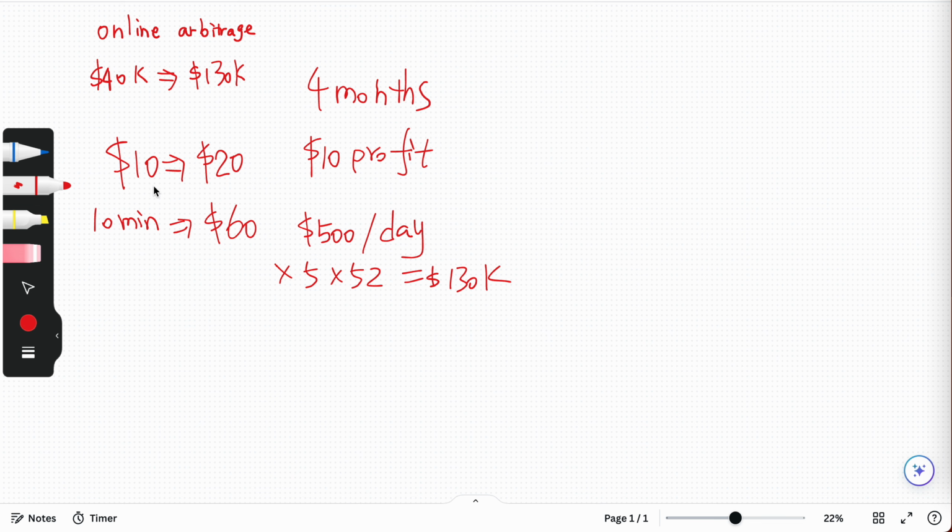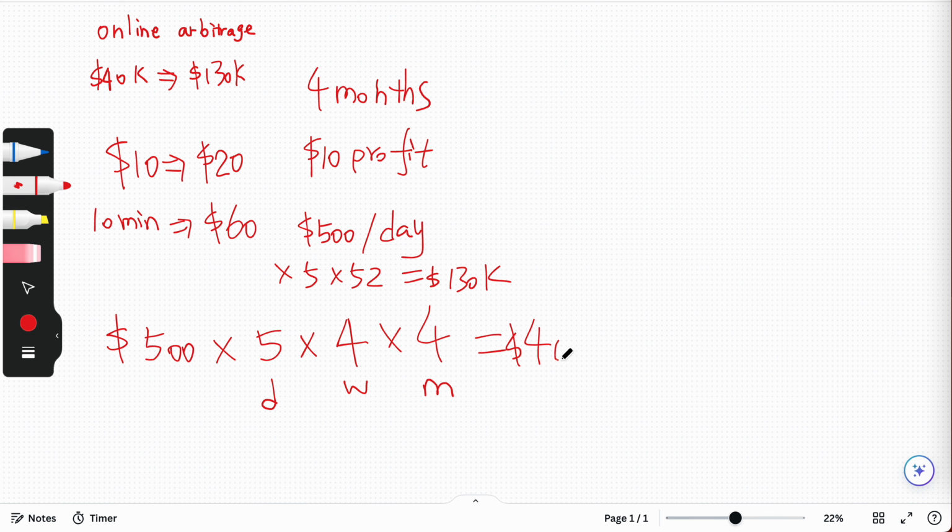I made it particularly easy because you spend $10 and then you have $10 profit. So eventually you will earn $500 per day, and in the first 4 months you will be spending $500 a day. So it will be $500 a day, and then you work 5 days a week. And then let's say in 1 month there are 4 weeks, and then there are 4 months. This is week, this is day, this is 4 months. Okay, that ends up to be 40K.